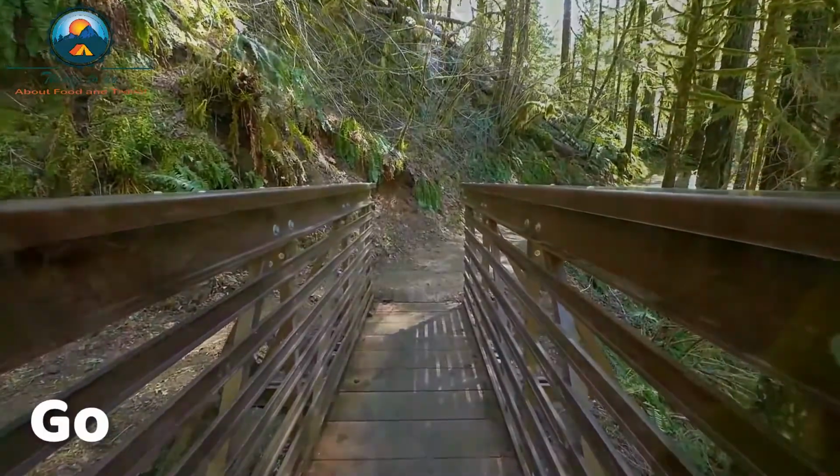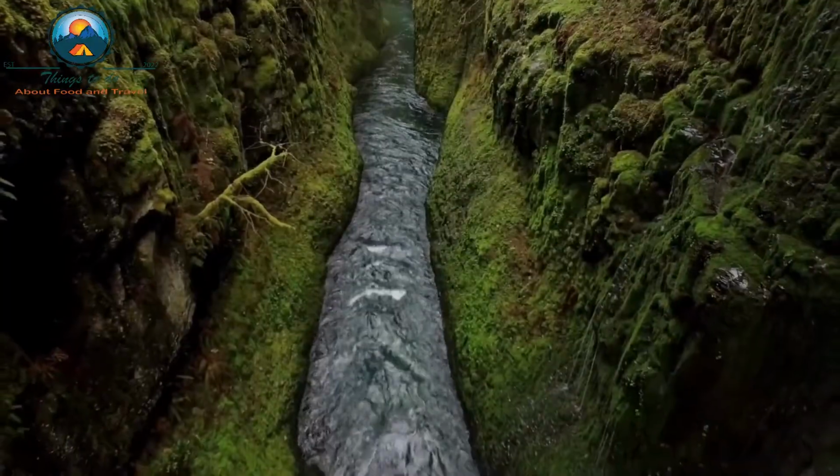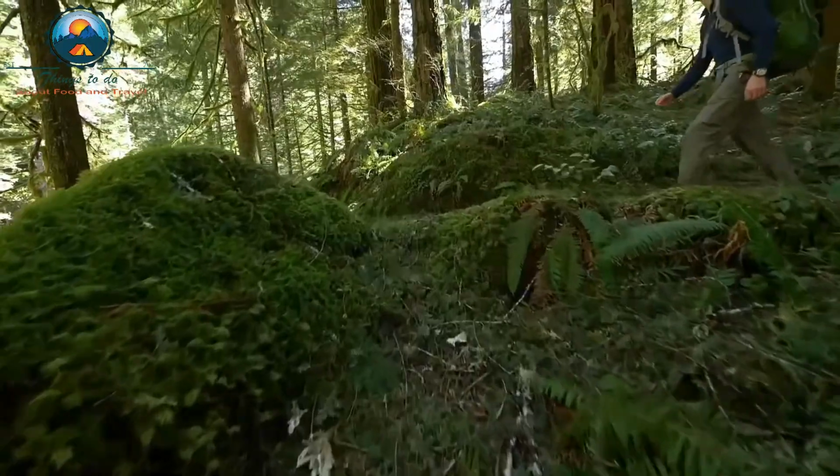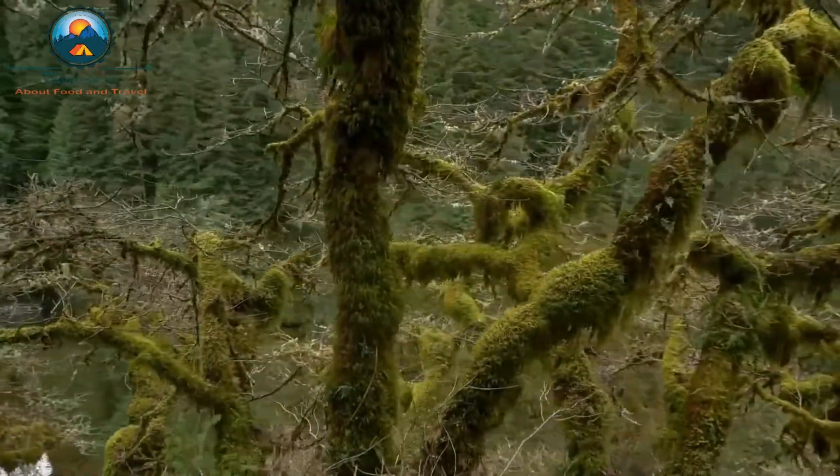Number 4. Go hiking in Yellowstone and Grand Teton National Parks, which are both in the United States. Get away from the crowds and go on a hike along one of Yellowstone National Park's 1,300 miles of trails to see the more remote parts of the park.